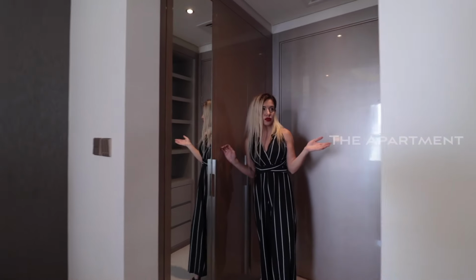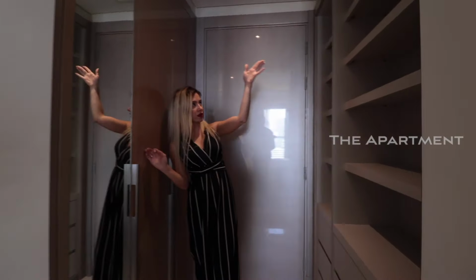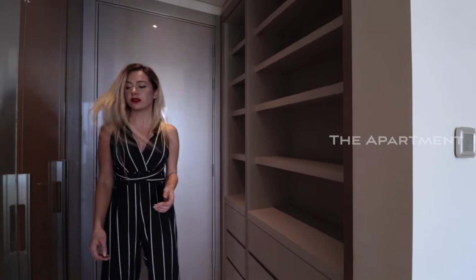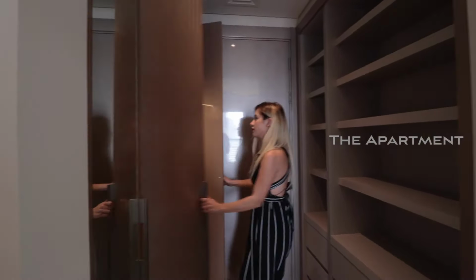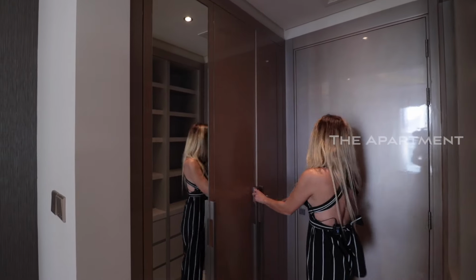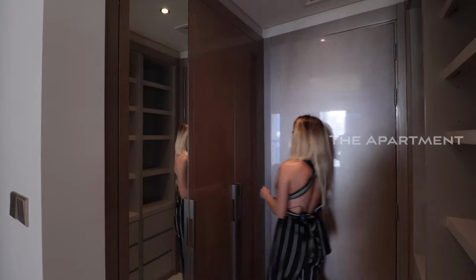We see a lot of storage space. It goes vertically, and we see some drawers in here, have the soft clothes, more storage space. And this room is ensuite, and let's check the bathroom.